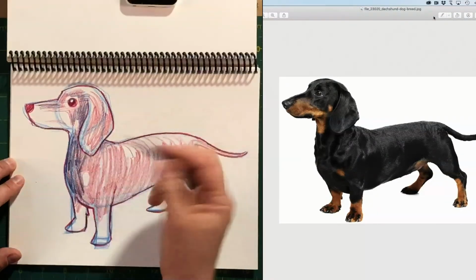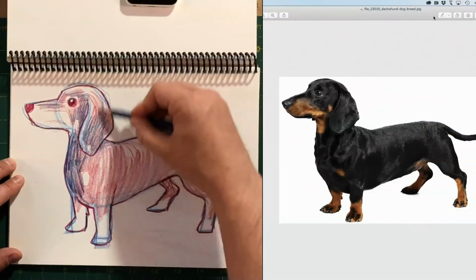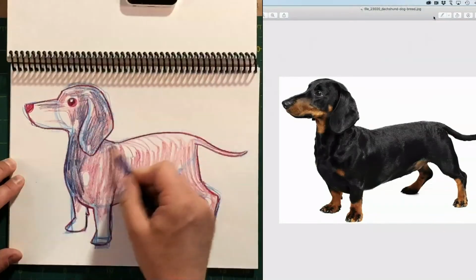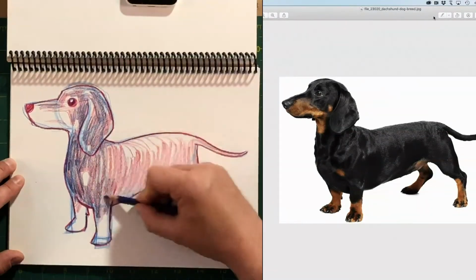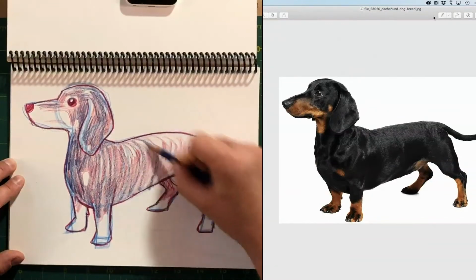So again, I'm shading with the side of my pencil to help. That really speeds things up when I'm drawing here. If I'm trying to just use the tip of my pencil, it would take me forever to get all of this colored in.